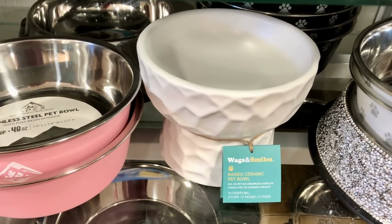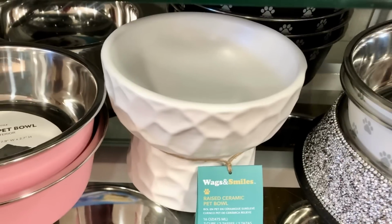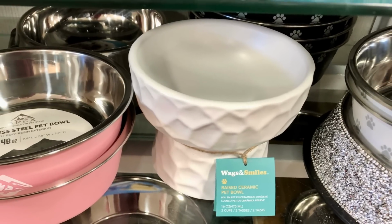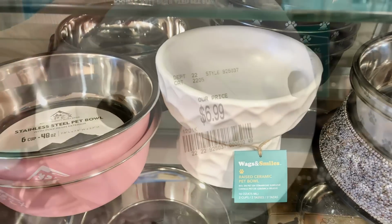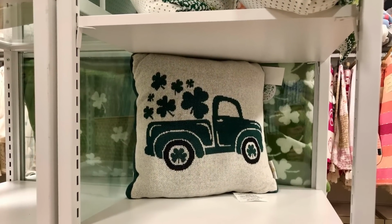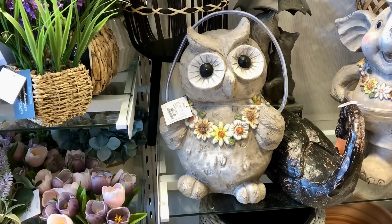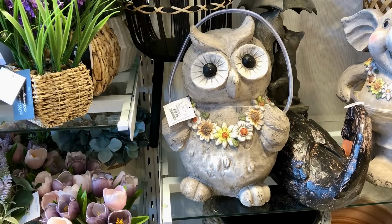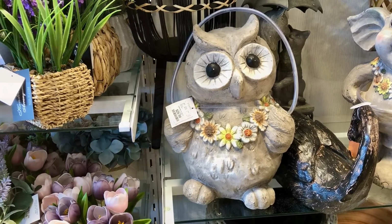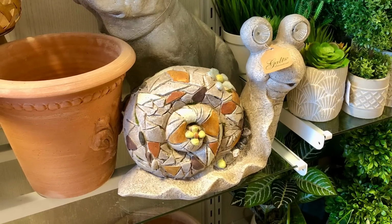This pedestal dog bowl is just darling. It would be perfect for a petite puppy. Too small for mine, unfortunately, but it's $6.99 and very cool. I cannot condone the purchase of the following three items: this truck with shamrocks, nor this retro owl, not at all, or the retro snail. Just very bad options there. I thought it would be fun to point them out.